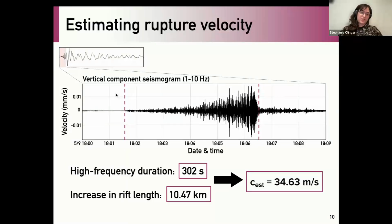So we use the duration of this high frequency signal, which is about 300 seconds, to constrain the duration of the propagation event. And we know that the rift increased in length by about 10.5 kilometers, which allows us to estimate a propagation rate on average of around 35 meters per second. This is remarkable because it's the fastest observation of rift propagation, I think, in the observational record.